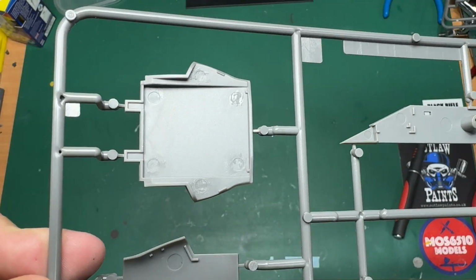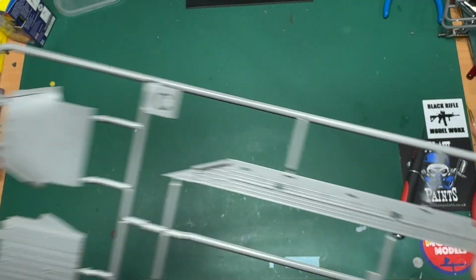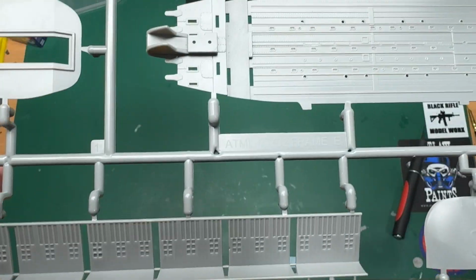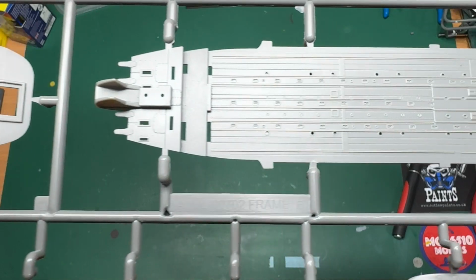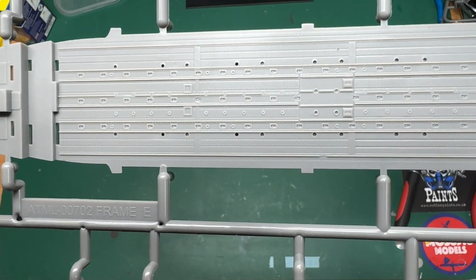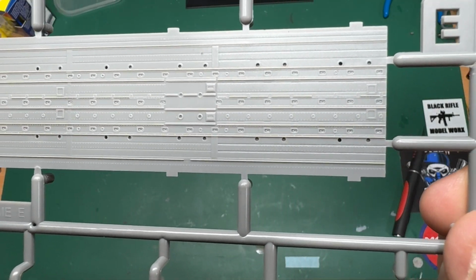Something right from India. There you go, frame C. Okay, there you go. So you've got, yeah, this is frame E. So you've got your bulkhead there. You've got your floor for inside. So you've got all these holes here for putting in the seats along the side.